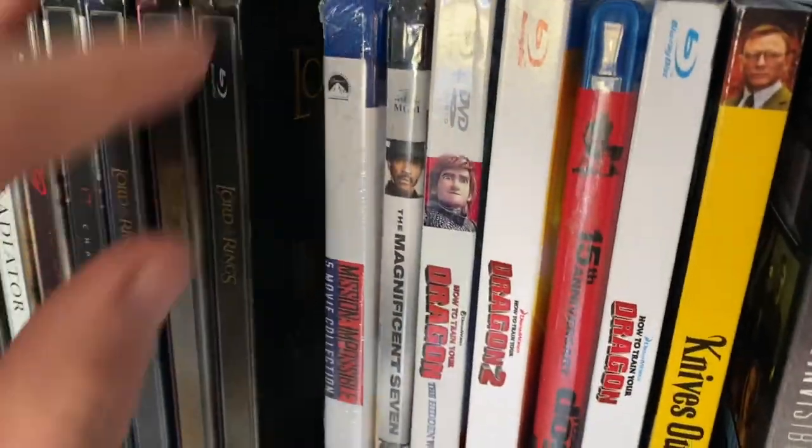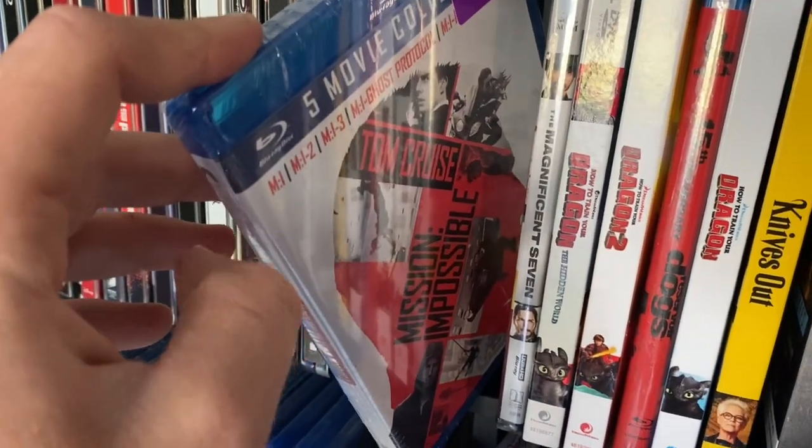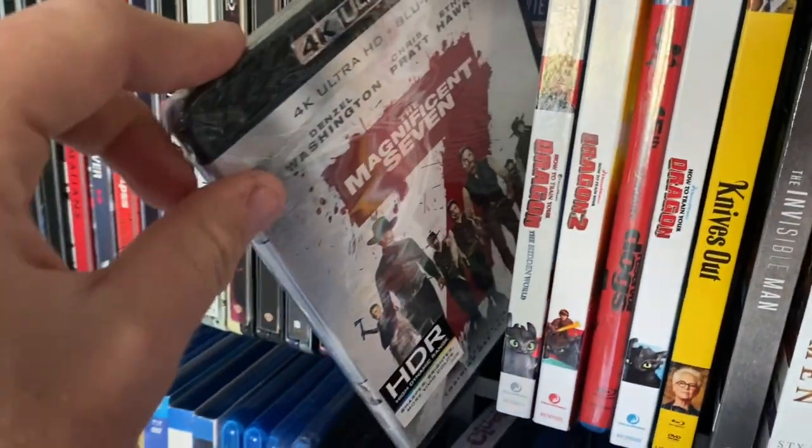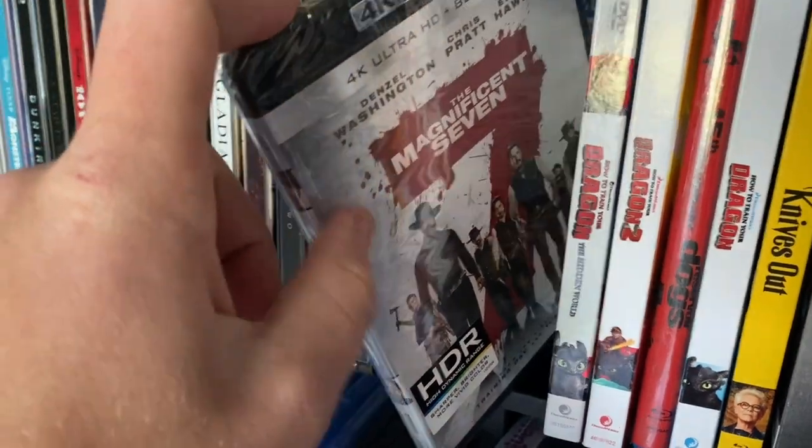Then just going on to Blu-rays, I have the Mission Impossible 5-movie collection. It's still in its packaging. That's my bad. Then we have The Magnificent 7 on 4K. Still in its packaging. Had it for about 2 years. Haven't rewatched it since the theaters. A good movie, though. I enjoy it.